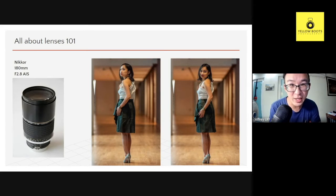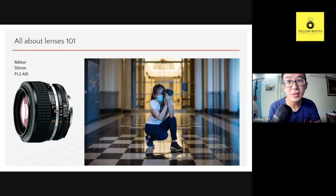And for information, of all the lenses that I use for portrait, only one lens is AF. The rest are all manual focus. For those people who know me, all my lenses are manual. Only one lens that I use for portrait is AF. That's why I can display a few portrait pictures.